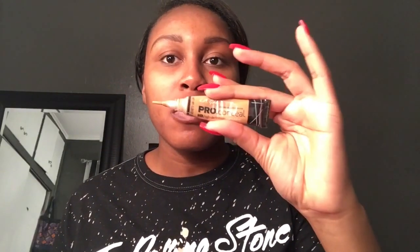Okay, back to it. So what I'm going to do is use my angle brush, which is right here, full of concealer and stuff. I'm going to use my LA Girl Pro Concealer, which you can get from the beauty supply store for $3, Amazon for about the same price too. I'm going to squeeze it out, put some on my angle brush, and just outline my eyebrow.